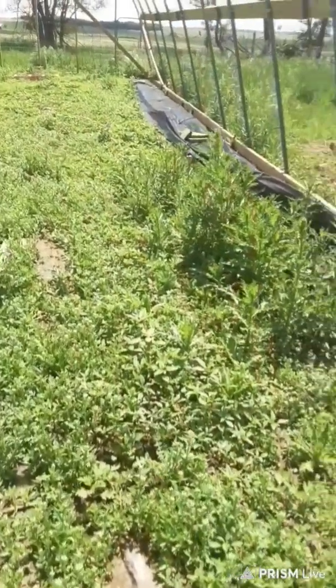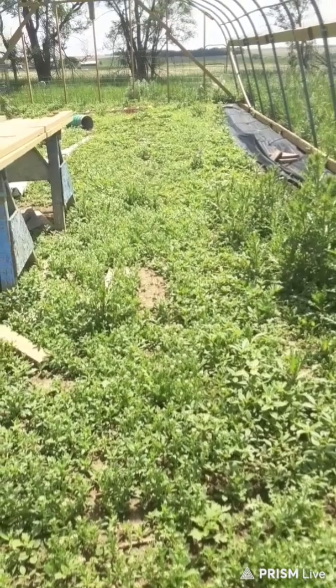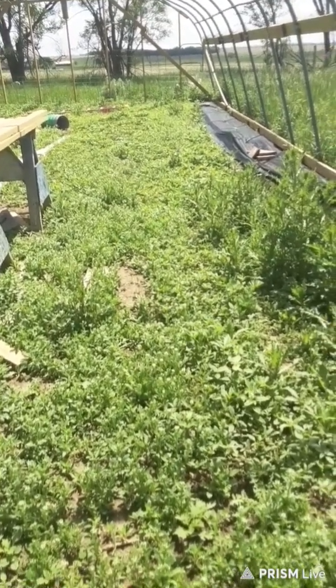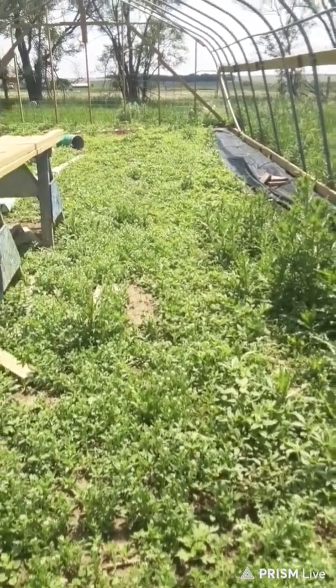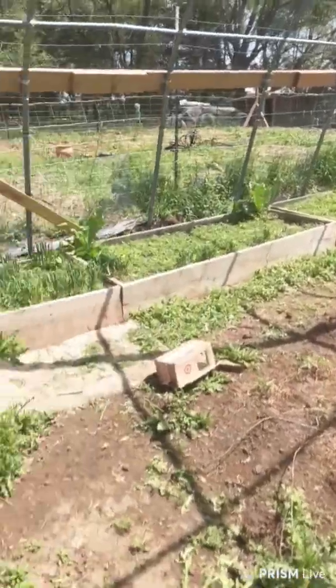All of this sprung up while we were gone on vacation, so we've got quite some work to do in here. But I'm sure that we could eat them or use them for something. If anything, just feed them to the goats. And then I did install all these raised beds myself.